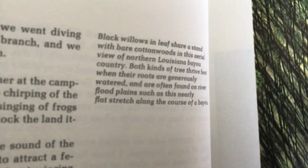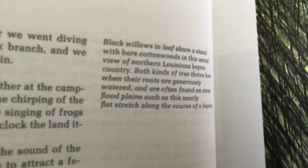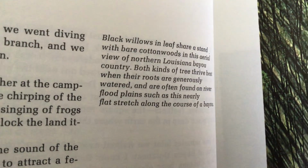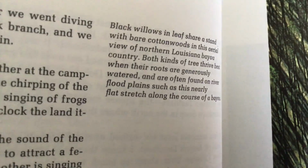Black willows and leaf cherry stand with bare cottonwoods in this aerial view of northern Louisiana Bayou country. Both kinds of tree thrive best when their roots are generously watered and are often found on river floodplains, such as this nearly flat stretch along the course of a bayou.